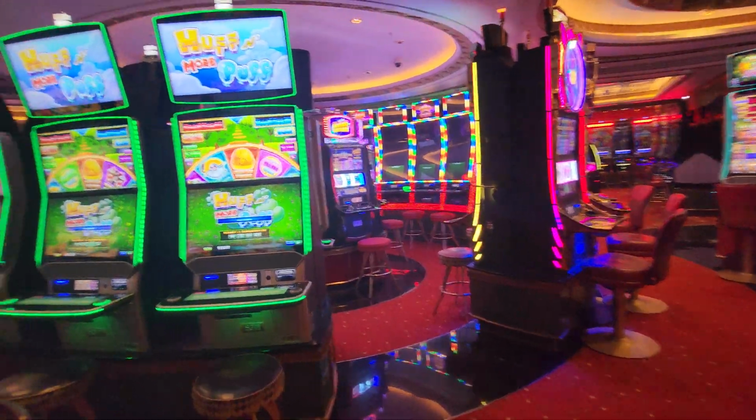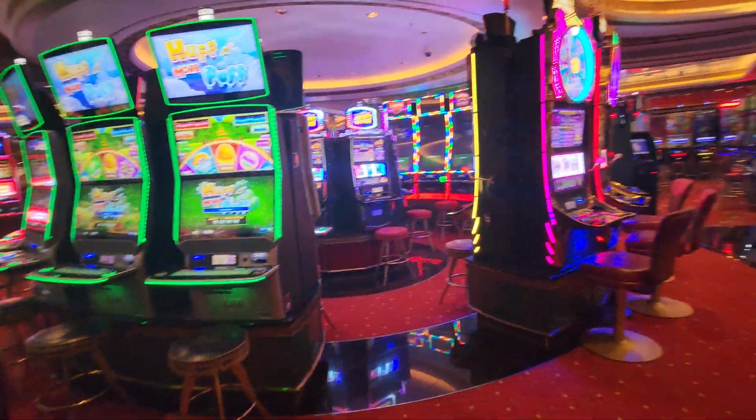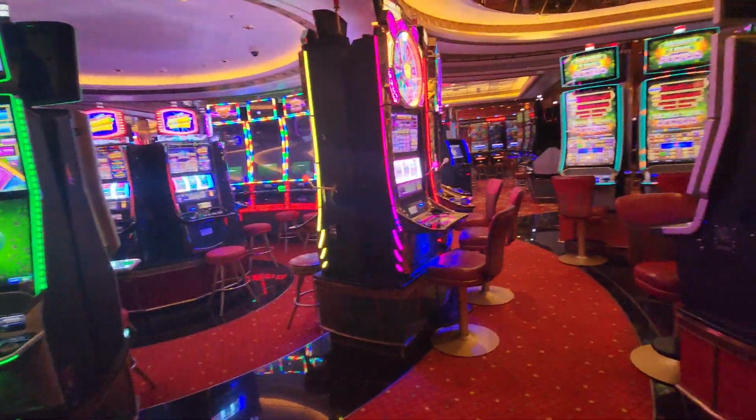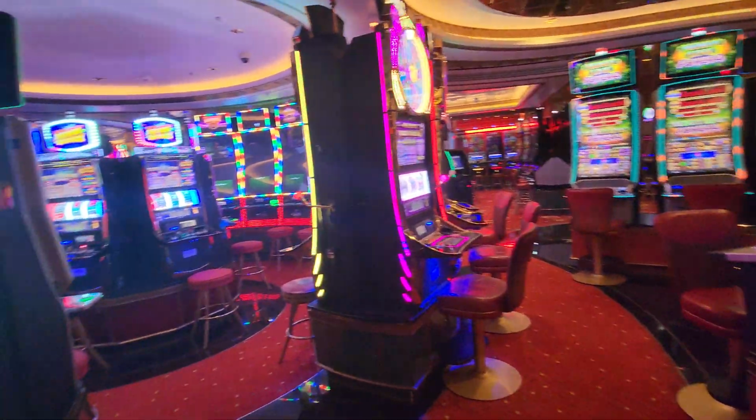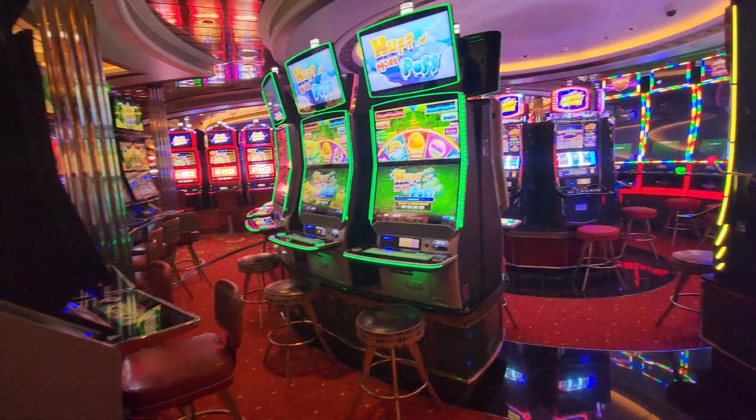Yesterday, we ended up in the casino. As part of the loyalty program, as a repeat cruiser, you do get some money that you can put in. You won $10. I won $3. So take that, casino.